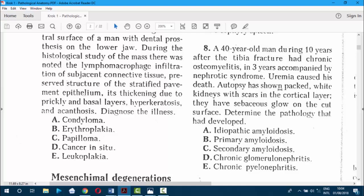Now, autopsy has shown packed white kidneys with scars in the cortical layer. They have sebaceous glue on the cut surface. Determine the pathology that had developed.